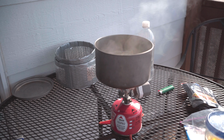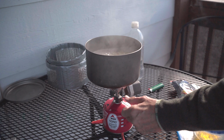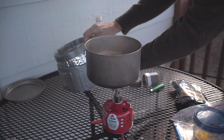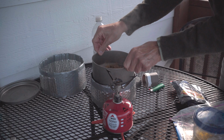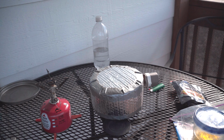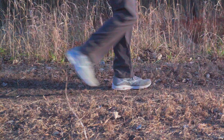It's beginning to boil. See how it's boiling rapidly? So I can turn the fire off. And I can put it in the cozy again. And I'm going to let it sit for 5 or 10 minutes until the noodles are all soft. There it is, just wait, it'll be ready in just a minute.